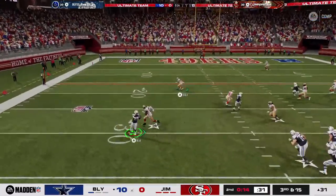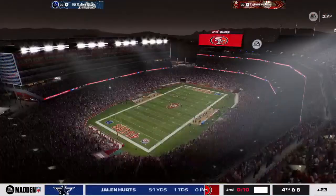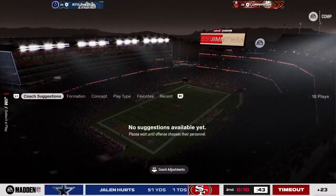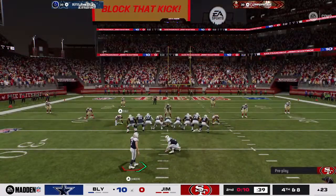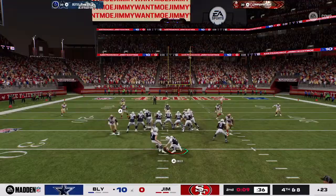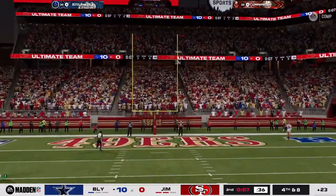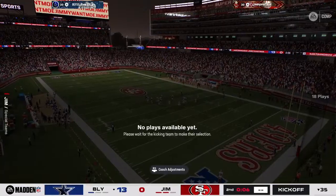Operating from the gun, here's Hurts. Completed to his running back. And a nice gain here, but it stopped short of the first. Just before halftime, we get a timeout taken. Jason Sanders on for the field goal. 1 for 1 so far. This is from 40. Sanders sends it through. And that will add to their score.